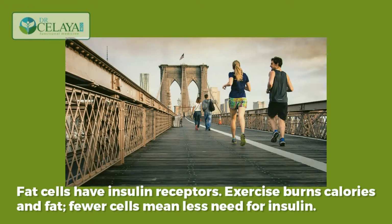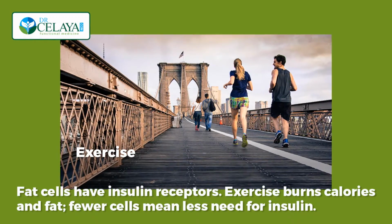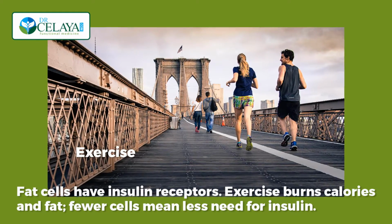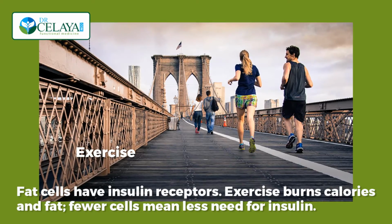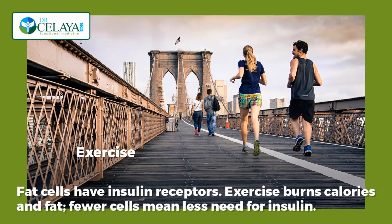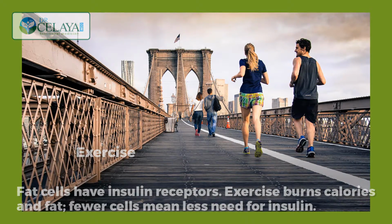Fat cells have insulin receptors. Exercise burns calories and fat. Fewer cells means less need for insulin, and when you exercise, your muscles need more energy to fire and insulin receptor sites become more receptive. Even a short walk can reduce blood sugar levels and insulin demands dramatically.